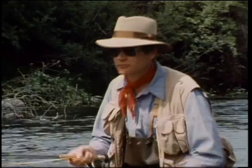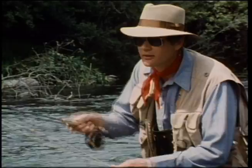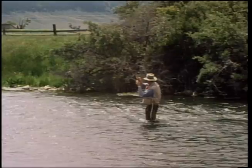Hey, there's a fish. Let's see if we can get to that one. He's looking, he's looking, he's got it. It's a pretty good fish too. Woo!